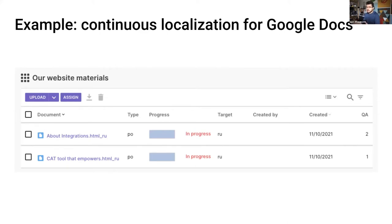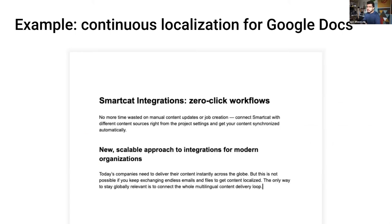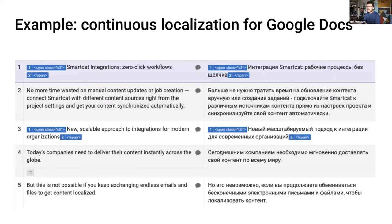But if you have something new appearing, like a new document or a new string, it will appear in that project as fully translated, fully untranslated, or semi-translated, depending on translation memory matches. So if we open a certain document in the source in English, it will look like that. And if you open the same document on the TMS side, you will see that it has all the content, all the headings and paragraphs, et cetera, available for translation. Here I'm providing the machine translated content for this example.